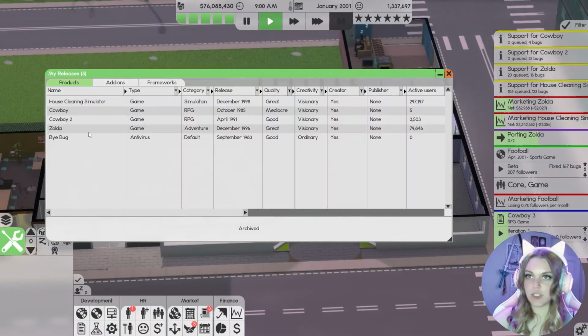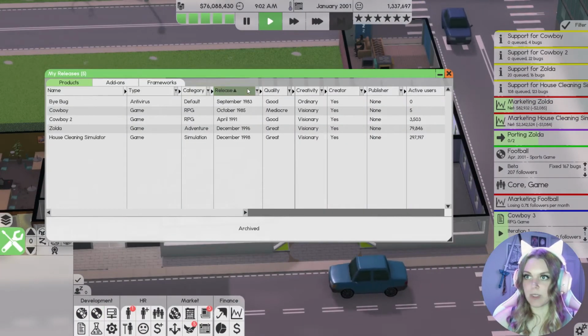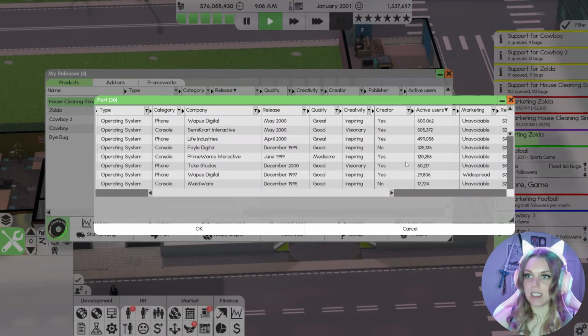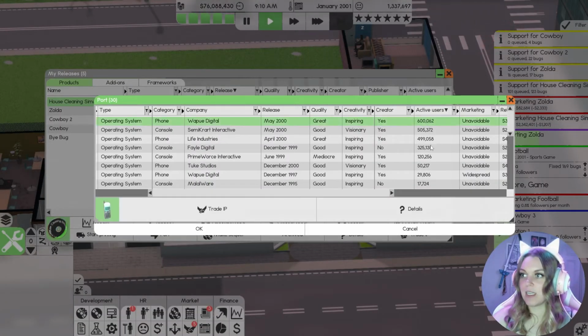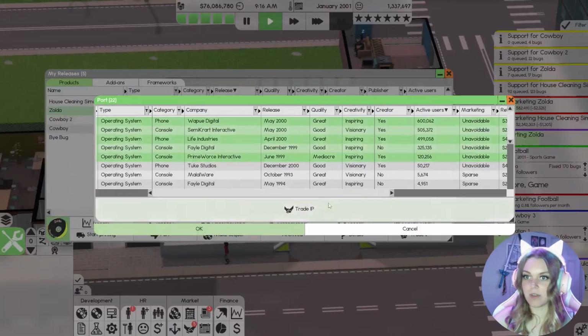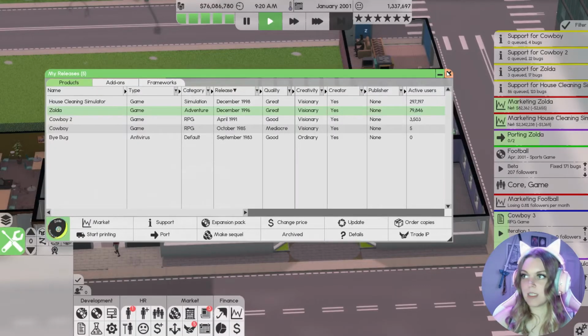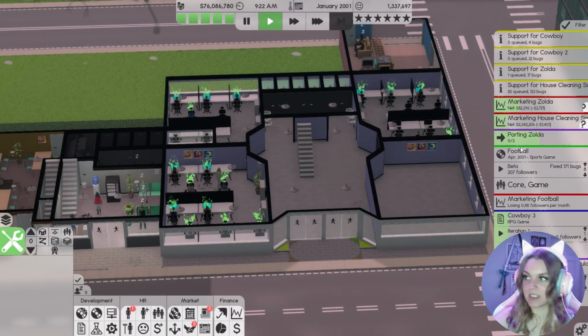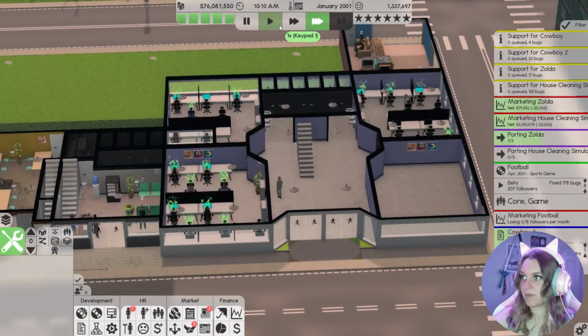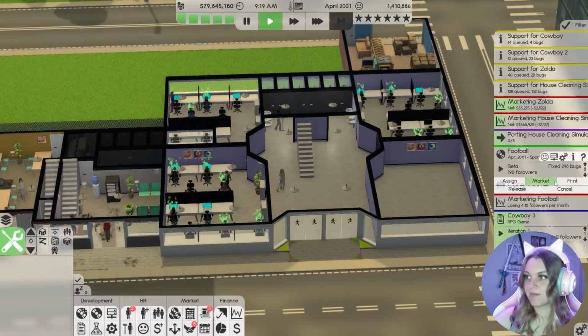So let's check our releases and we'll sort by release date, and we'll see what we can port House Cleaning Simulator onto first. Let's do everything that's over 120,000. Okay. And then for Zolda, let's wait and see how our sales look for this going forward. We'll wait to do those until the original ports are done.